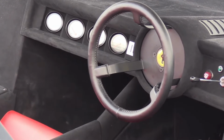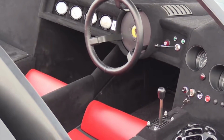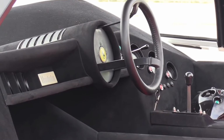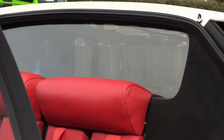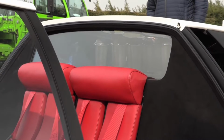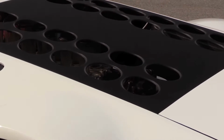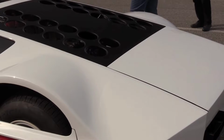There are no doors, so to enter the car, the top and the windshield slide outwards towards the front of the car, allowing the driver and passenger to enter. On the driver's side is a gear shift and a strange-looking half-moon black ball with buttons and attachments, which looks like a robot that came out of Star Wars. The radical concept car won 22 awards thanks to its eccentric design.